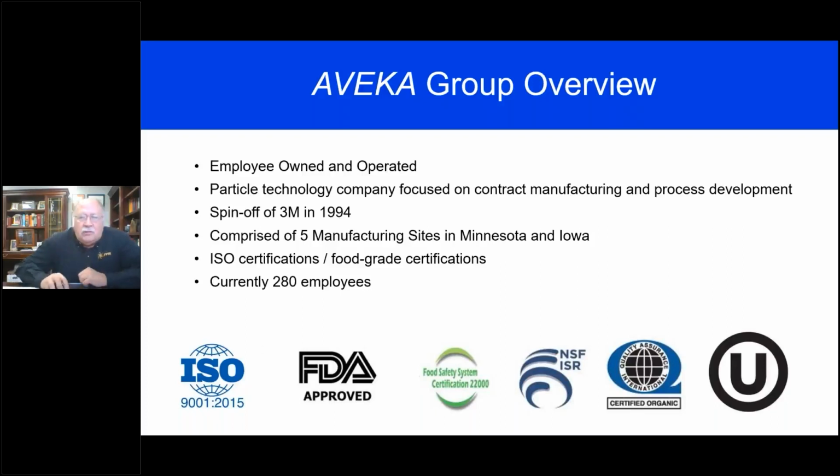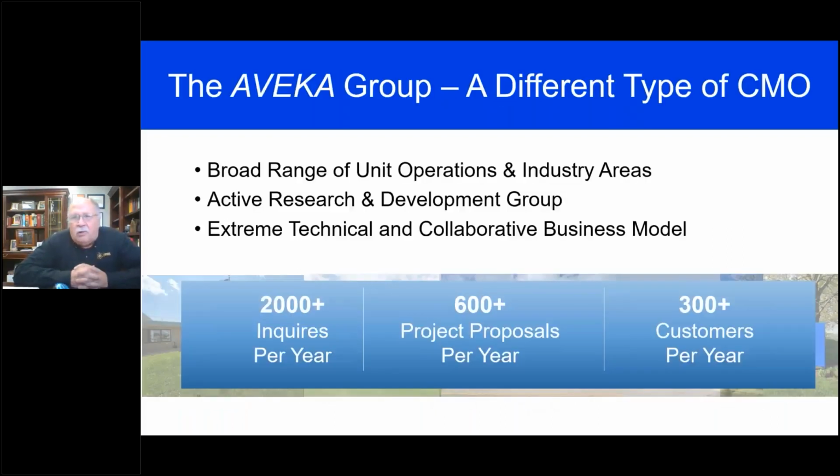We actually look at ourselves as a different type of contract manufacturing organization. As opposed to many contract manufacturers, we have a broad range of unit operations in industrial areas. We have a very active research program, and we're really into a technical and collaborative business model. To give you an idea what we see every year, we get a little over 2,000 inquiries a year. It's a lot. We get inquiries from the food area, from the battery area, from areas that we don't even understand half the time. But out of this, there's 600 project proposals that we write a year, and we're dealing with 300 customers a year in areas that span just about every industry area.